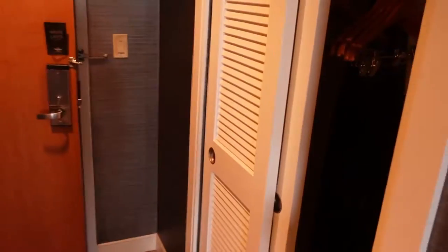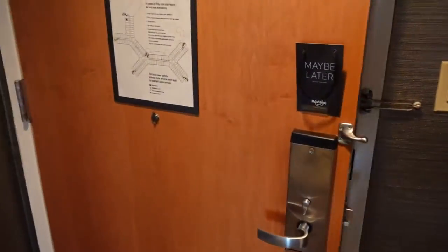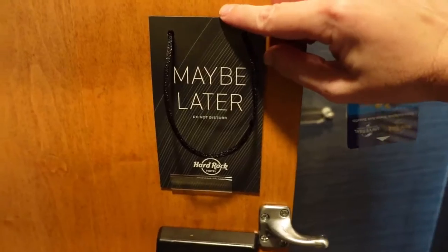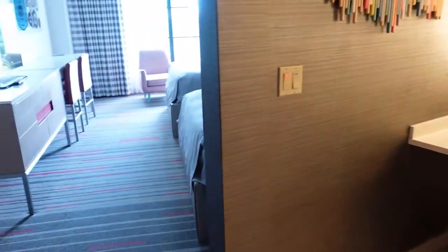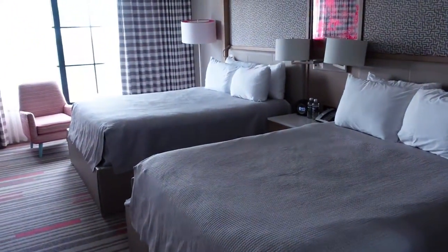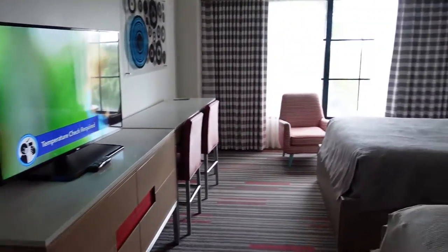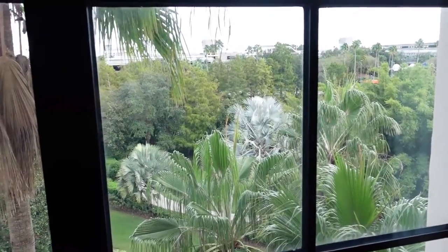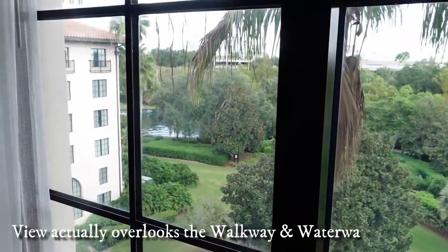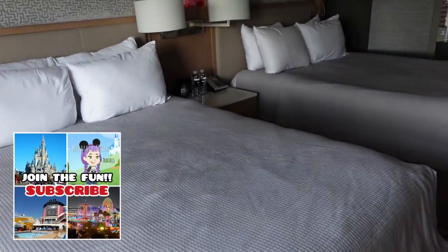All right. Final view over here is the closet, luggage rack, ironing board, hangers. Oh, we got a maybe later sign, in case you want some privacy. But yeah, pretty nice, right? I love the tones in here, kind of soft gray and pink. Before entering the parks or City Walk. All right, here's our view. Looks like we got some water behind us there. Very exciting. Can't wait to move in.